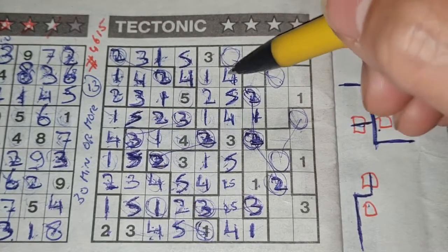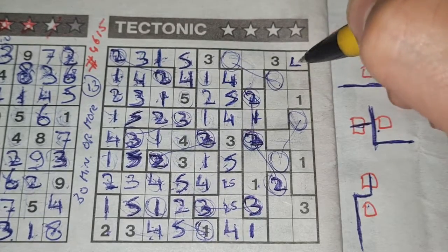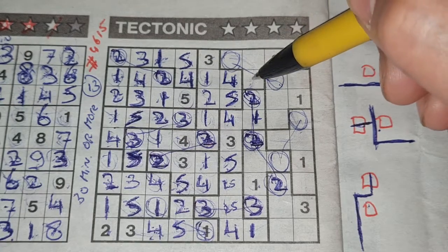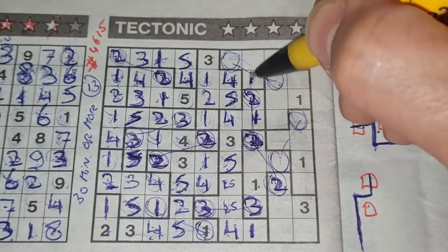These 3 boxes surround the 4, can be a 4. So 1 box left for the 4 should be there. Then I think this box should be a 1 because it can be 2, can be 3, can be 4, can be 5. Yes, definitely a 1.